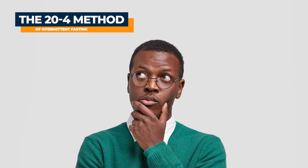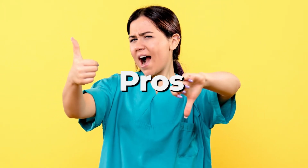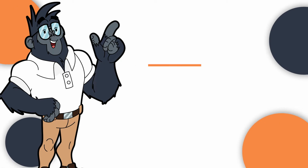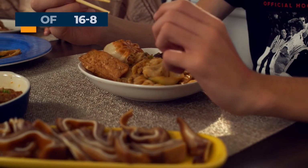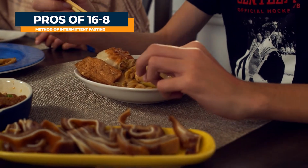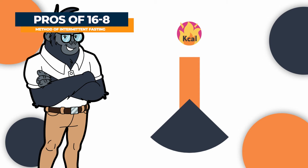Now that you have understood what 16-8 and 20-4 intermittent fasting plans are, let's go through some of the 16-8 pros and cons first. Number 1. Easier to reach caloric deficit. The 16-8 plan helps in reducing calorie intake significantly. As a result, it creates a calorie deficit that increases weight loss as well as enhances metabolism.